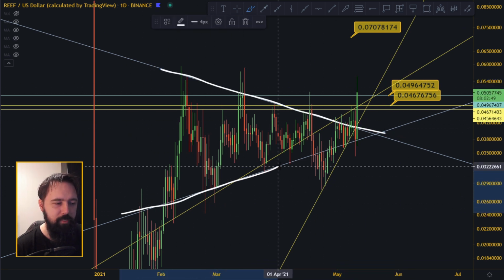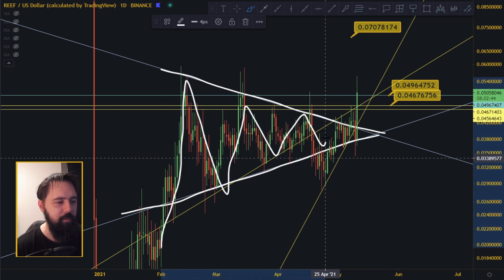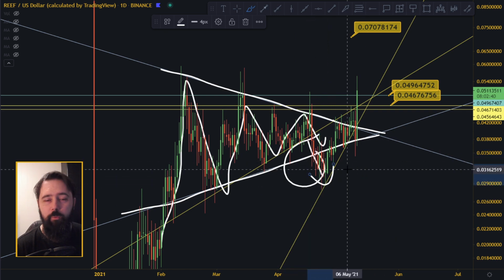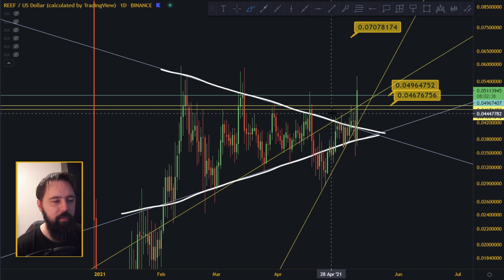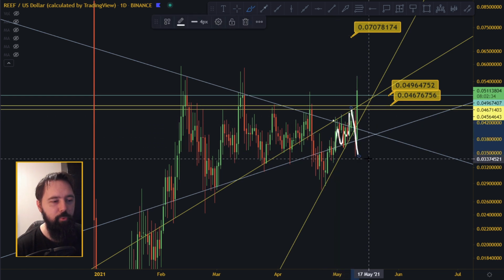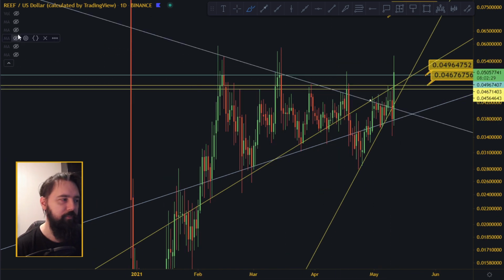I know there are a lot of new guys here watching this for the first time, so I'm gonna explain to you this. We went inside some kind of a triangle over here. Unfortunately we went below the triangle when Bitcoin dumped, and then after that we went back inside it. We were trading inside, went above it, and then Bitcoin pulled us down again, and now we pumped hard again, because you cannot keep down the reef, you know.